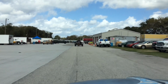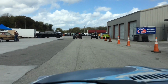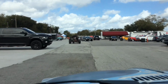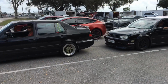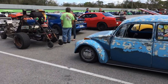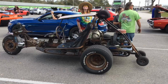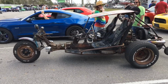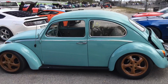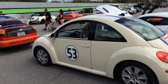Staging with Jeff and a nasty tunnel buggy. Let's see what happens, huh? Turn the GoPro on. We got some Volkswagens, that's right. Got the tunnel buggy, a three-wheel tunnel buggy. Got a few Volkswagens here, guys.